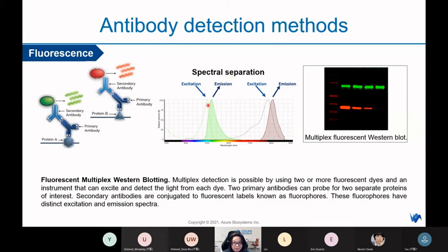Because of this spectral separation between, let's say, the two different fluorophores here, it allows you to do multiplexing and detect multiple proteins on the same blot at the same time for faster and more efficient studies. So one of the biggest advantages of fluorescence detection compared with chemiluminescence is the ability to use more than one antibody per assay per image. Fluorescence Westerns typically use a digital imager rather than X-ray film, which allows us to enjoy the newer generation of imaging systems that contain much more sophisticated cameras that normally give you broader dynamic range than film.